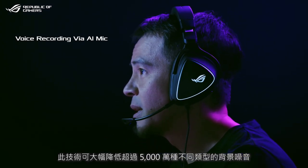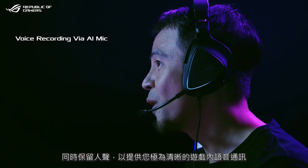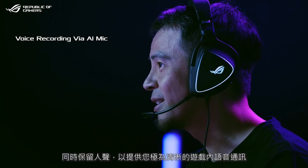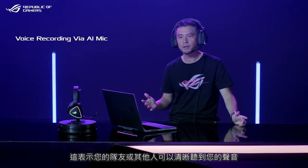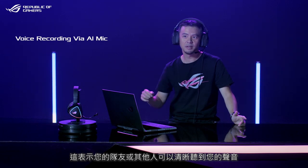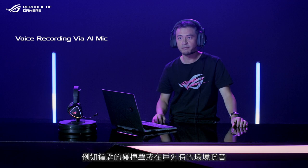This technology minimizes over 50 million different types of background noise while preserving vocal harmonics to give you crystal clear in-game voice communication. That means your teammates or the person on the other line can hear you clearly, without distracting background noise like the clacking of keys or environmental noise if you are outdoors.